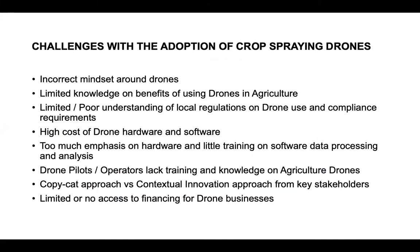Then looking quickly at some of the challenges with the adoption of crop spraying drones, just to give you a bit of context as well. In the work that we've been doing with crop spraying drones over the last couple of years, here's something that we've seen without a doubt, and I'm sure this applies to the different countries that you come from. The first thing is the incorrect mindset around drones. The technology itself is amazing, it's brilliant, it's efficient, right? However, it's important to understand that drones, one, are not toys, and two, need to be handled professionally by people who are trained on how to operate them correctly, okay? It's not something to take lightly.